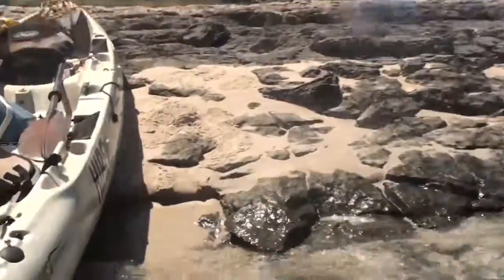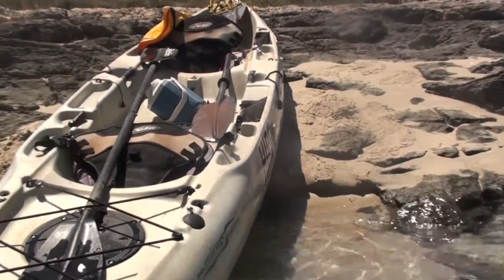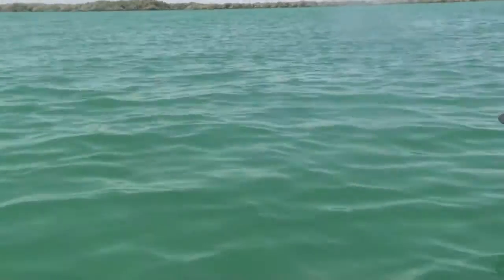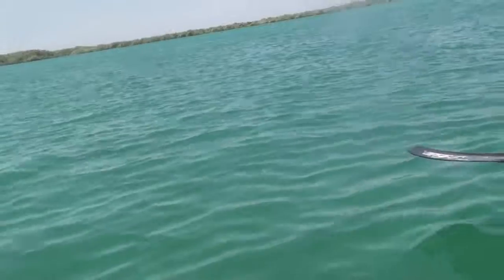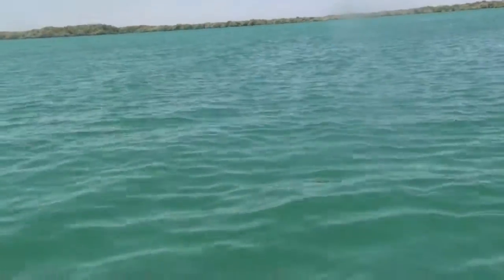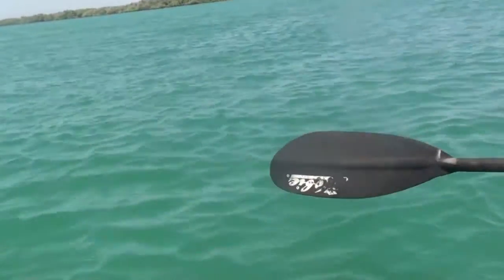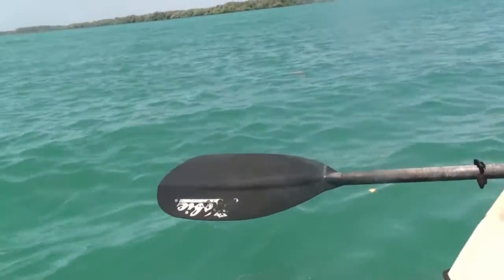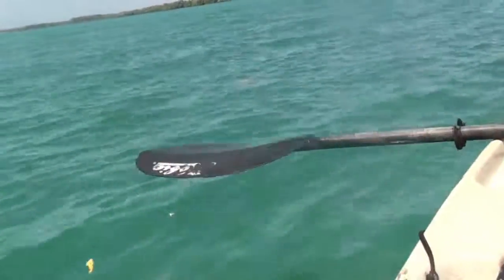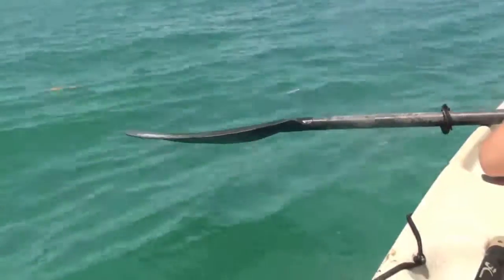Alright, there's our kayak. It's pretty good, isn't it? There, right there. I saw it. Oh, there it is. It's a long fish. Just paddle us over there. First closer. And down. No, I think that was like a sea snake. No, that was not a sea snake. That was a long fish because I saw its eyes and its tail. Did you?